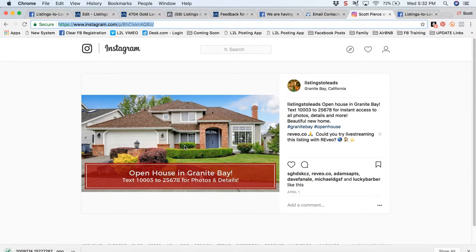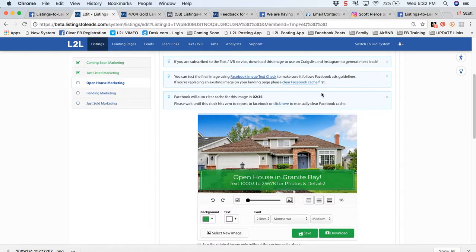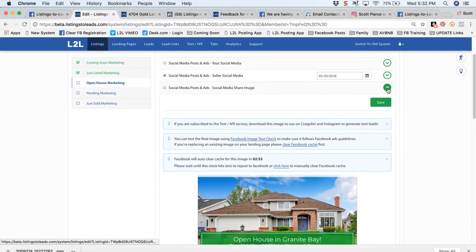I can upload it to Craigslist, right? Two websites that do not allow for hyperlinks in a regular post. So you want to make sure that you're using this image, not only just on Facebook and other places, but on websites like Instagram and Craigslist. All right, that's an awesome way to generate some great leads off of those two websites, among others.